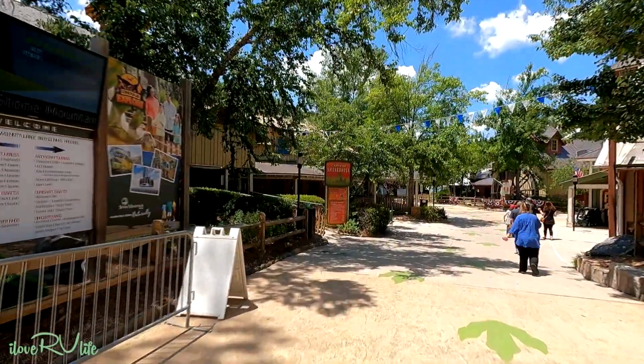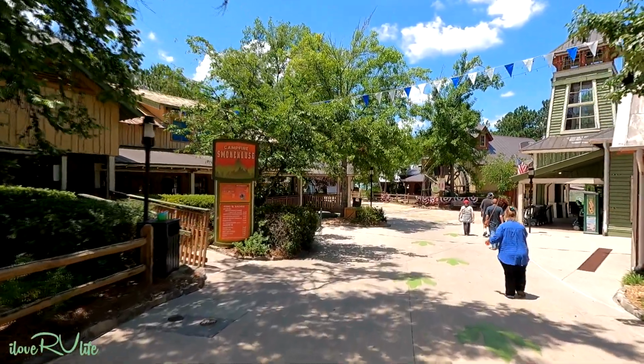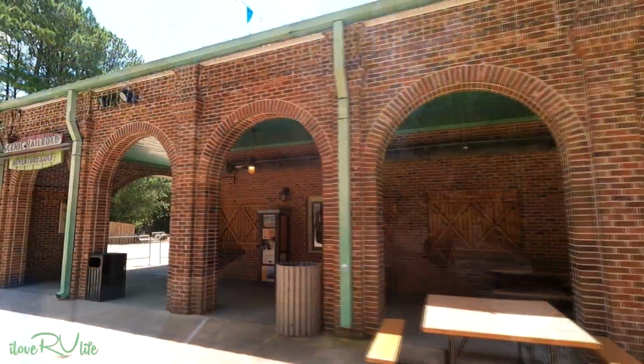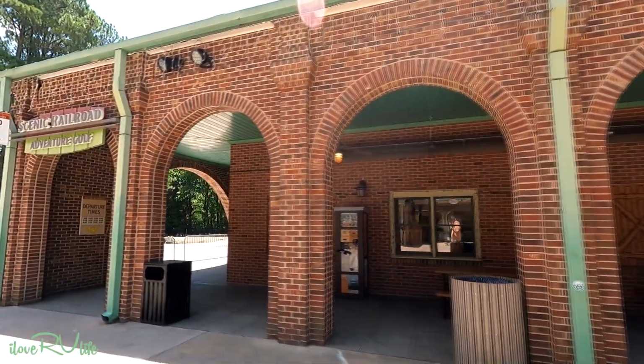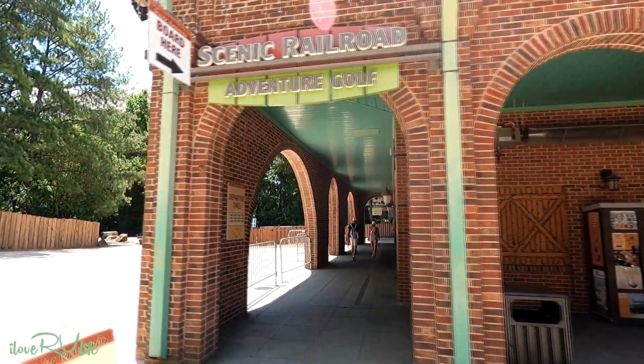So they have eateries down here, a barbecue place, miniature golf, all kinds of stuff to see. It's the middle of the week, so not a lot of folks here. Weekends are quite busy. And I talked to one of the folks that worked here, and they said 4th of July was crazy. Get on the scenic railroad, and the train line starts here. This is where you catch the train to go around the mountain.